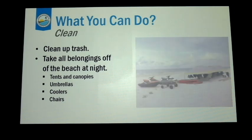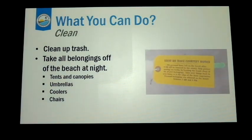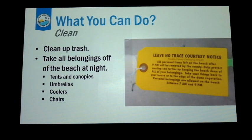It is important, and we actually did pass a leave no trace ordinance here in Franklin County. And if you do leave your stuff on the beach, come down the next morning, you may find one of these yellow tags attached to it. And basically what this is saying is if you don't take your stuff off of the beach by 9 o'clock at night, the county can and will confiscate your belongings and take them to the dump. So if you don't want that happening, please pick up your stuff.